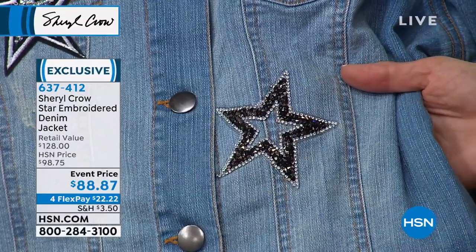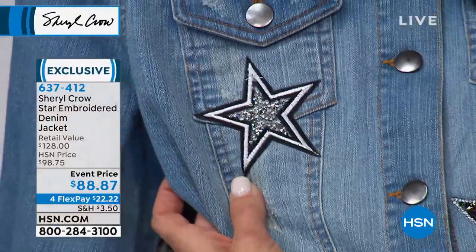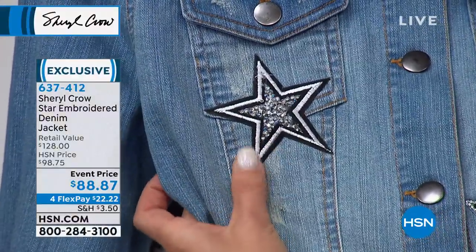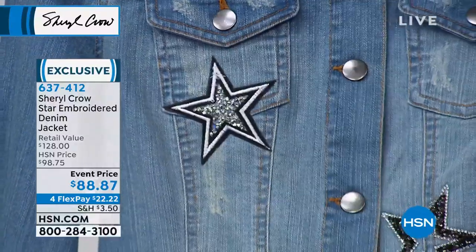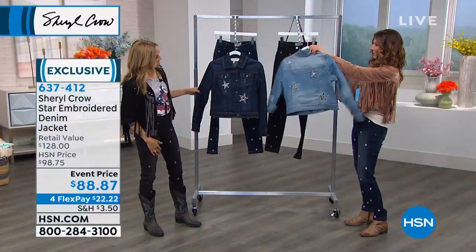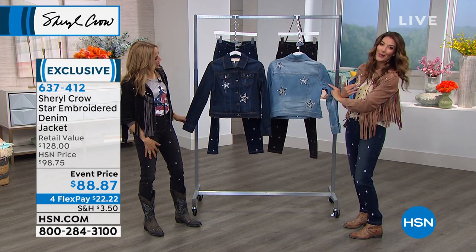And you've got the negative space in the middle. And then over here, it's a different embroidery with the sort of icy white diamond-like stones in the middle and the white and the black. They're really sharply done. I think the craftsmanship is really impeccable. And that's, of course, two stars on the front. And then you get one, two, three, four stars on the back.